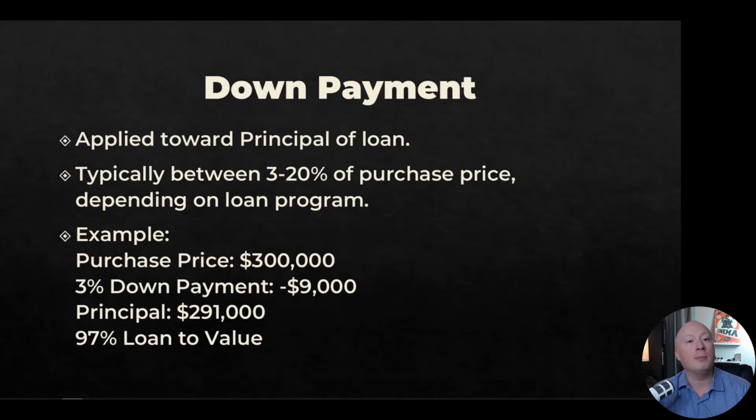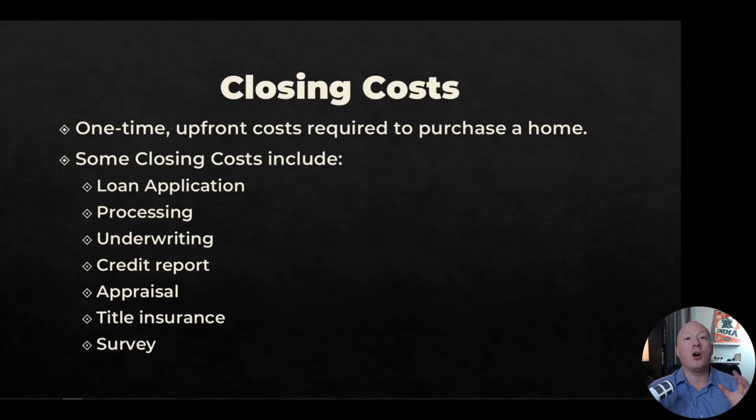Now, the next pile of money, your closing costs. These are one-time upfront costs required to purchase your home. So some of these closing costs will include your loan application fee, processing fee, underwriting, credit report, your appraisal, title insurance, among others. So these are going to be one-time costs that are required for closing on your home.